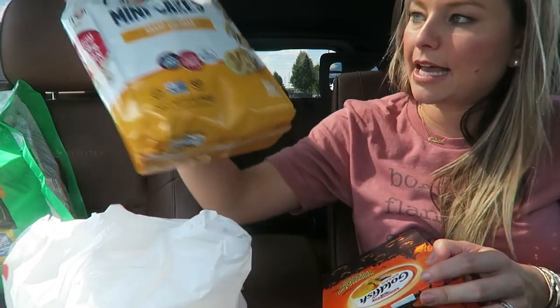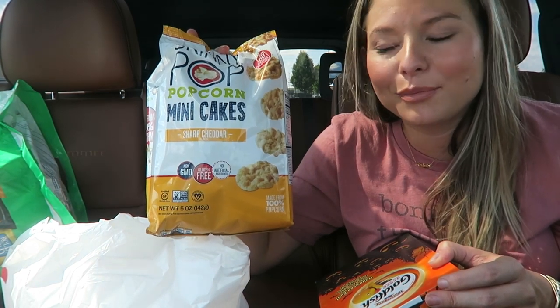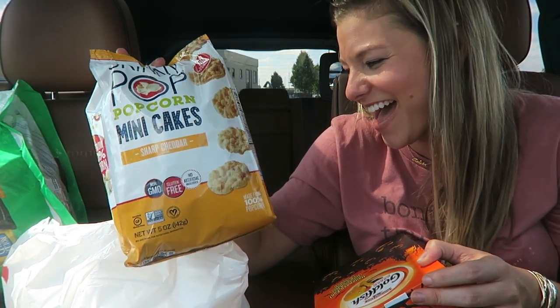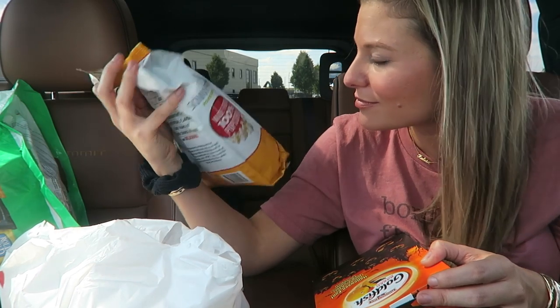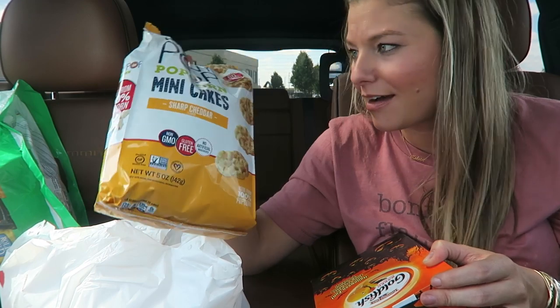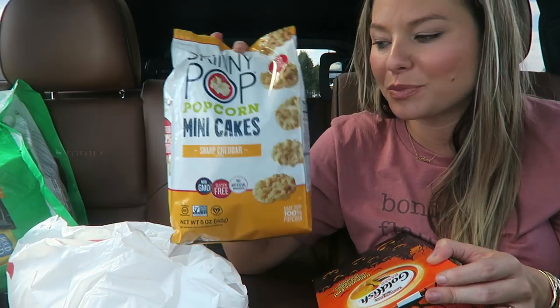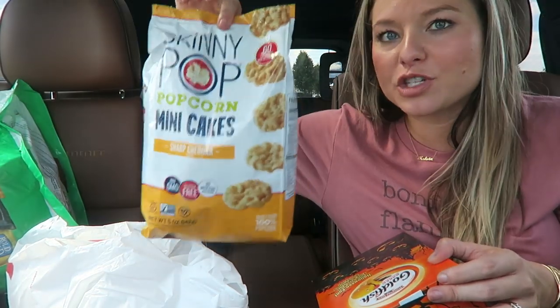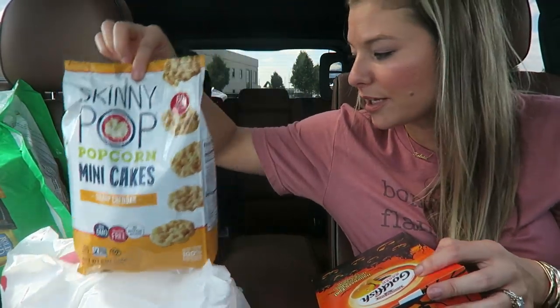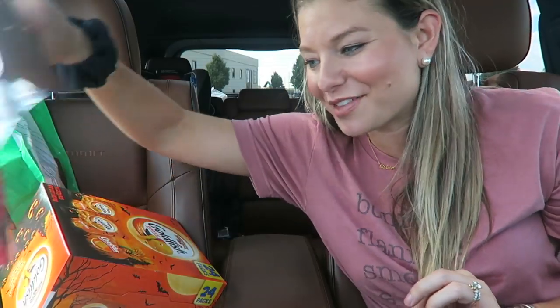These are for myself. So these are the popcorn. Is popcorn a carb? Do I sound like such a blonde? I don't even know. Okay. Well, I got these for me. They are popcorn mini cakes by Skinny Pop in sharp cheddar. I've never tried these, but I've tried a version of these and they were really good. And like I said, I'm trying to be healthy. So just wait, because I got a lot of stuff that wasn't healthy too.